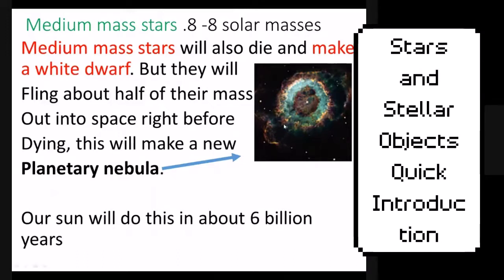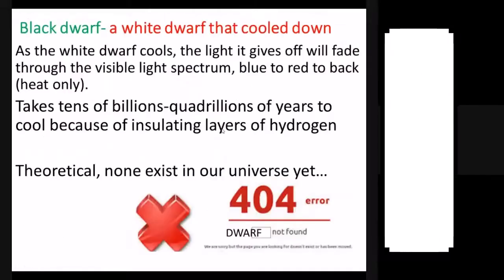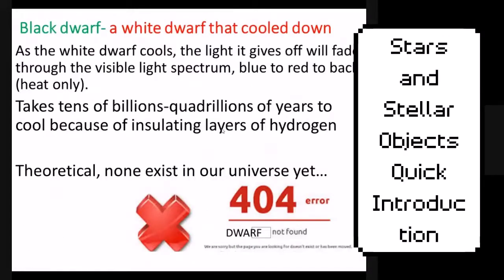So that's what happens for a low and a medium mass star. You'll get a white dwarf, and then for medium, a new planetary nebula might form and it'll float off into space. Black dwarfs first. So none of these exist yet. You're going to see these when you're reading the Canvas module.